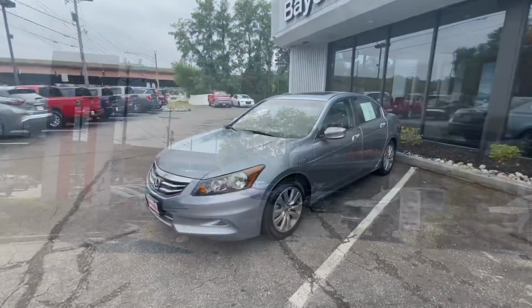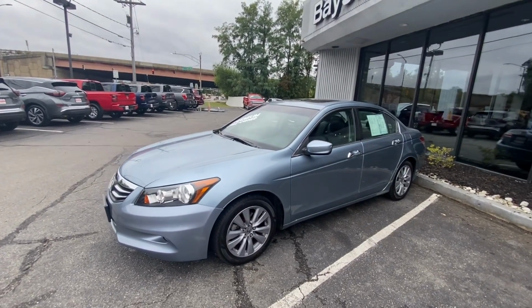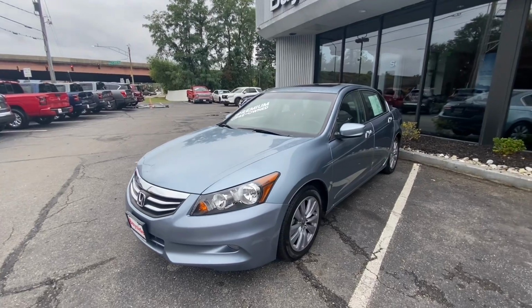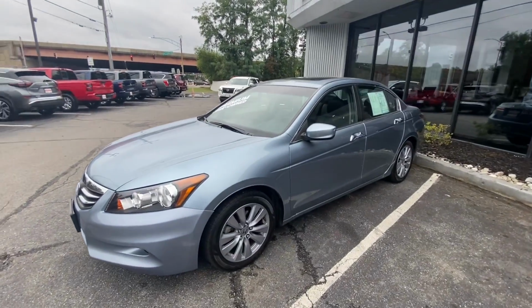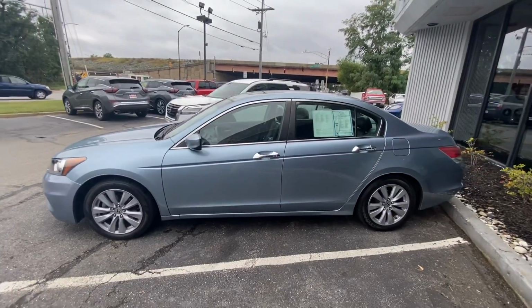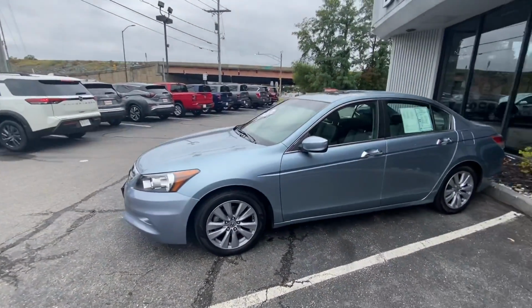Hey guys, what's going on? Today I have a video of this 2011 Honda Accord EXL. This one's finished off in a light blue exterior. This is an 8th generation facelift model of the Accord.